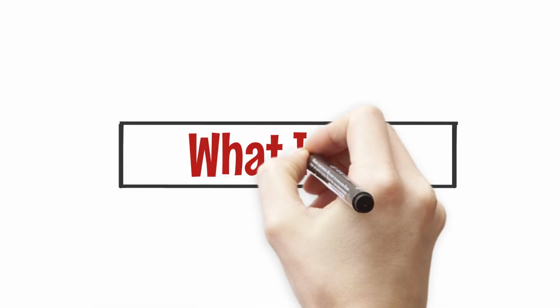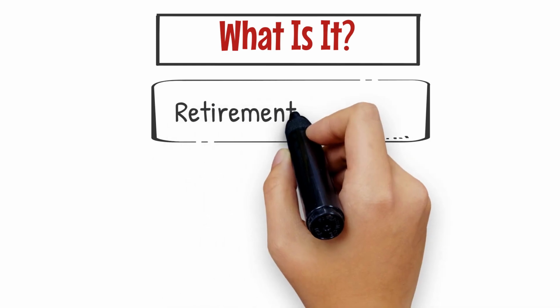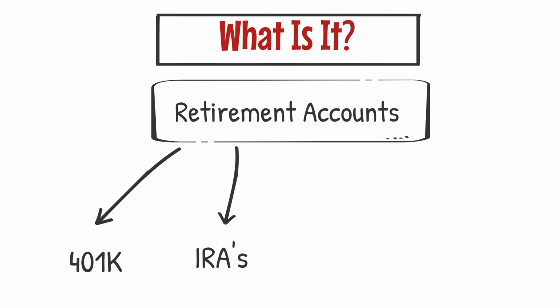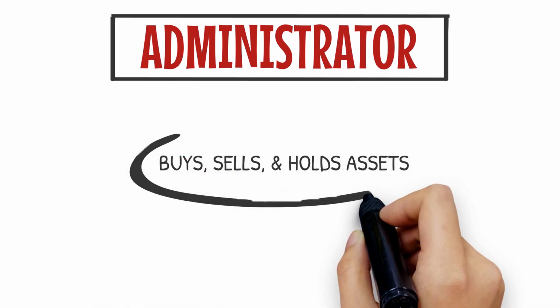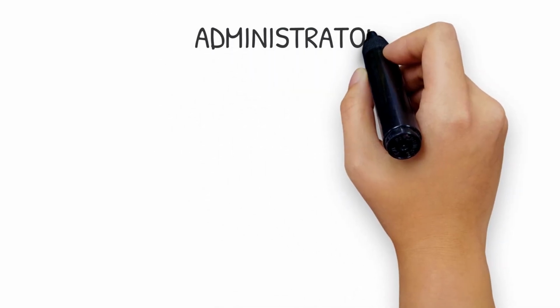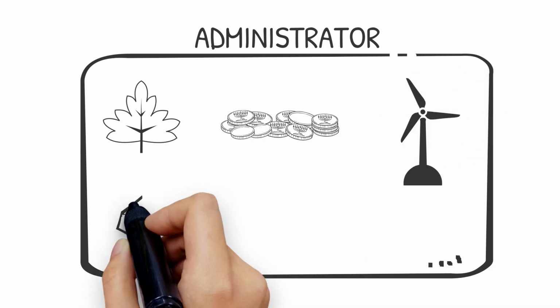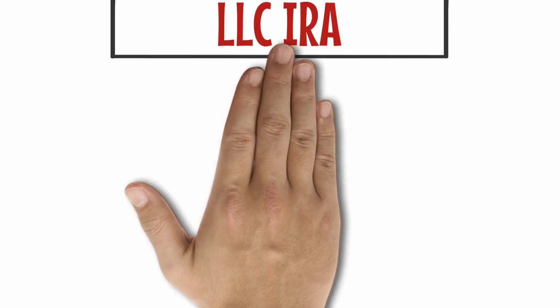The LLC IRA. What is it? Retirement accounts are all held by administrators, regardless if they are 401ks, IRAs, TSPs, or 403bs. What occurs in most retirement accounts is the administrator buys, sells, and holds assets within the retirement account. Many of the administrators give clients certain asset options within whatever plans they have, but the transactions all occur and are held with the administrator.